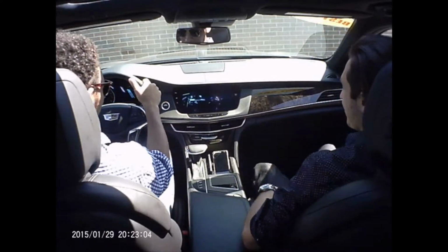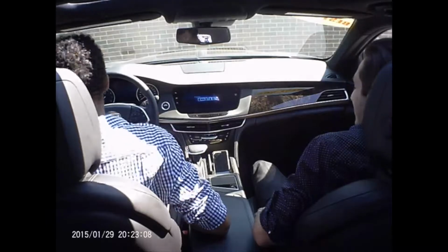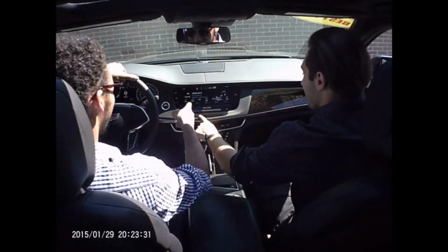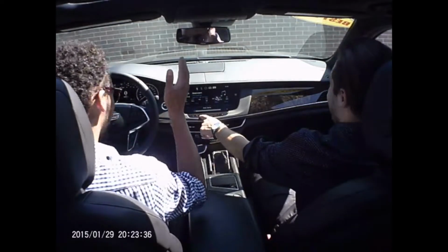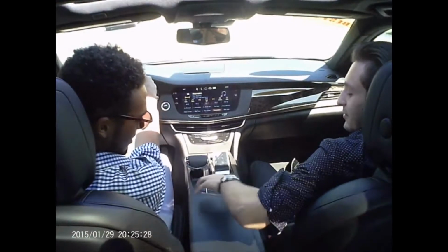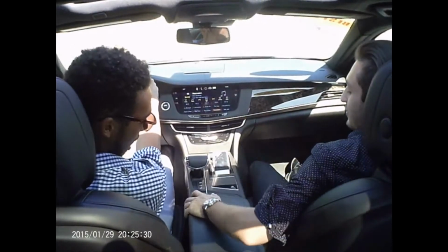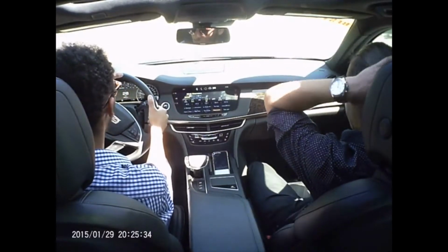Whoa! This is impressive. It's got a great display. It does the seat. It's on the door. Have your cake and eat it. Have your Cadillac and drive it. And check this out. Bam! Oh wow, which way you want, either way. Okay, that's really nice.